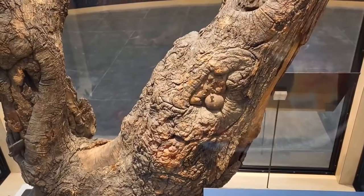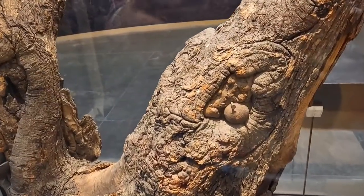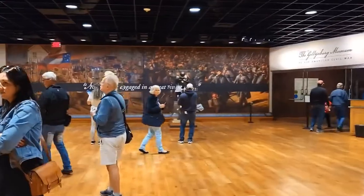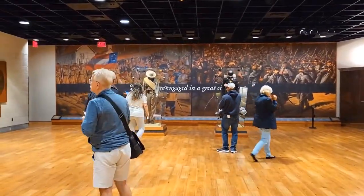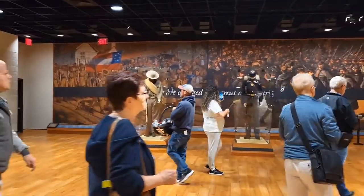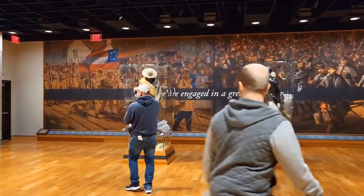But I do love this part. You can actually see in the tree, there's still shots and nails and such from the battle. And I always thought that was cool. They actually have over here two of the Union and the Confederate soldier uniforms that they wear too. And these are very cool. An autographed Lawrence Taylor. That's awesome.